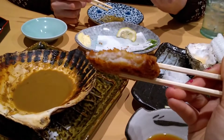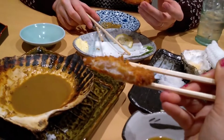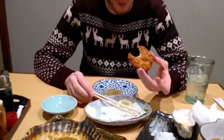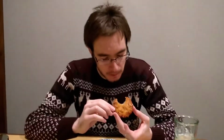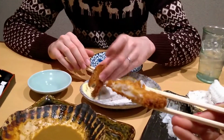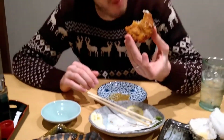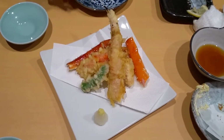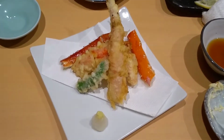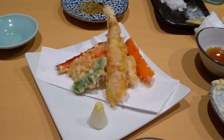Mmm. I love this one. It's like a squid cake. Yeah, squid cake, instead of fish cake. It's quite bouncy. Really like this. Squid surrounded by batter. Mmm. Really like this one. Like mince. Mmm. Oh, this is the club. Mmm. Wow. So deep fried taraba crab.